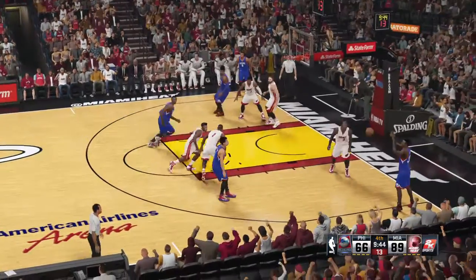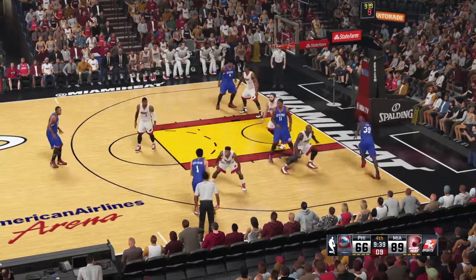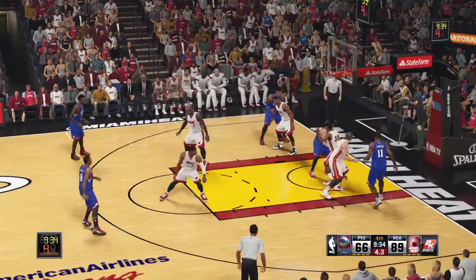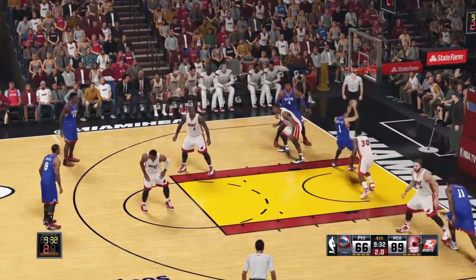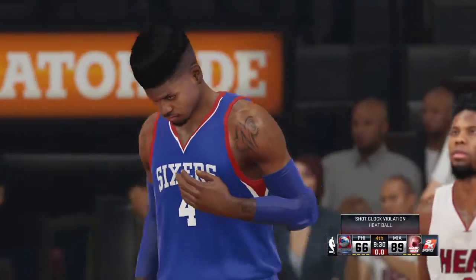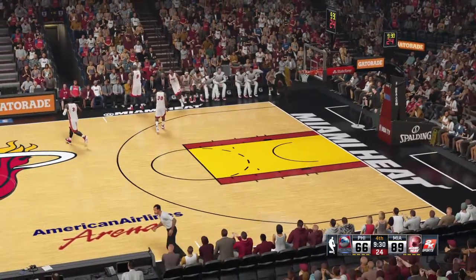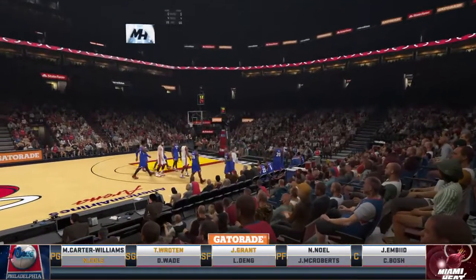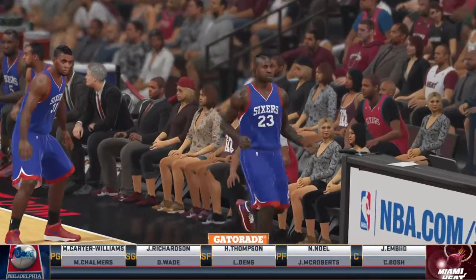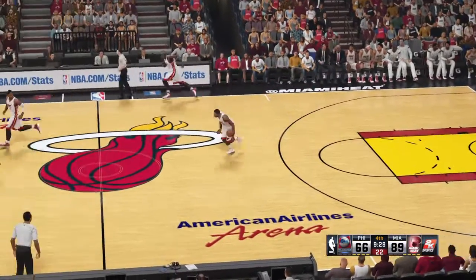Embiid sets the pick for Carter Williams. Grant kicks to Carter Williams. He feeds it to Embiid. Shot clock at 6. Back to Carter Williams. Pass to Noel. And they force the shot clock violation. Great team. You look at NBA defenses now, more and more they're designed to deny points in the paint and three-pointers and concede long twos. That's the impact of analytics because the numbers indicate the long two is the lowest percentage shot to take.